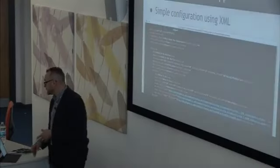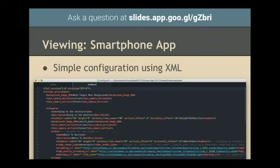In order to configure the smartphone app, we wanted to have something that was really simple for a developer to go in and modify, and so the entire thing can be modified just with simple XML. So I can go into an XML file, I can change the layout, I can change the URL where the videos are streamed from, and so on.